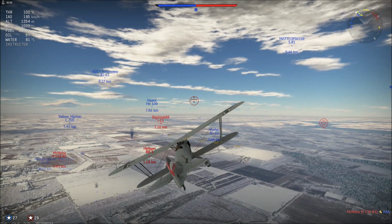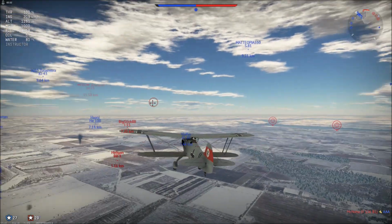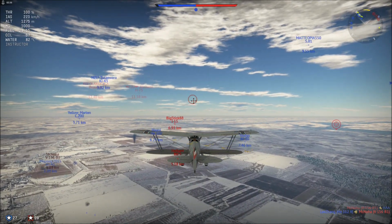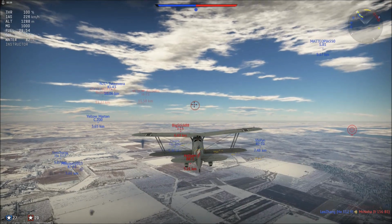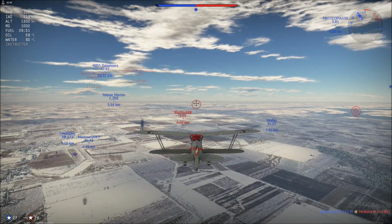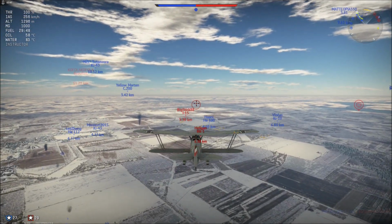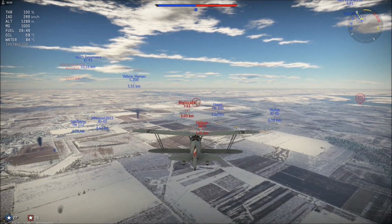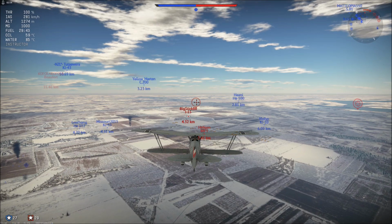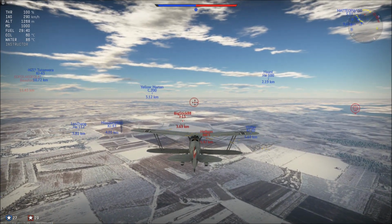Anyway, so there's some enemies over there. We're going to go over there and say hello. In our little German biplane. There's a Polikarpov I-15 over there. Well, we're about on par in terms of performance, so it should be an even fight. Also a BB-1. They're quite dangerous, but also a bit flimsy.